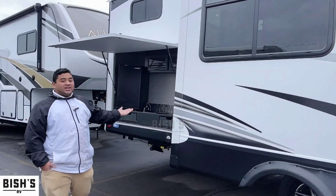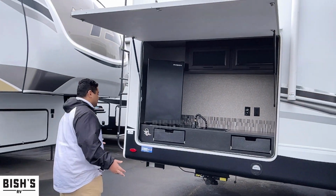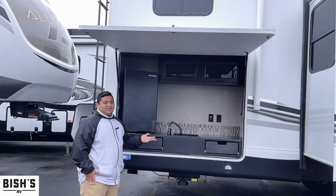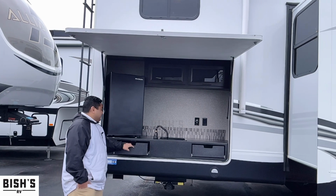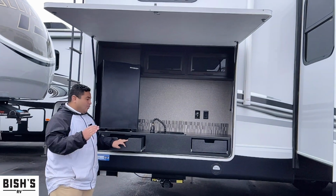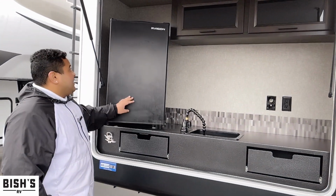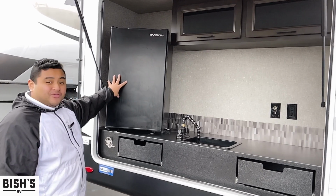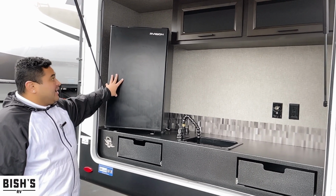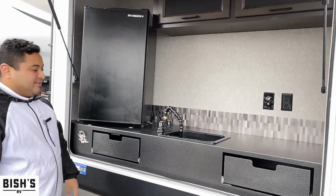Of course, you have to look at the kitchen. If you're gonna do something like a full-time living situation in a travel trailer, you gotta have an outside kitchen. They also did the metal, so they didn't do the wood, so there's no chances of water damage getting in this. This is actually gonna last you forever. Okay, you also got the big, huge refrigerator. So if you wanted to host guests and have a couple brewskis, you totally can. It's even got a bottle opener right there as well.